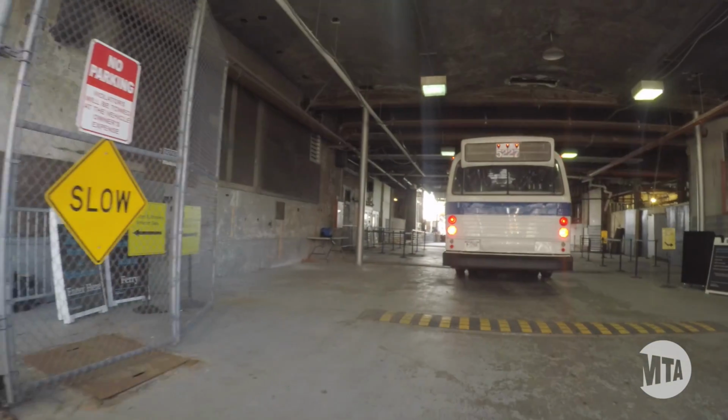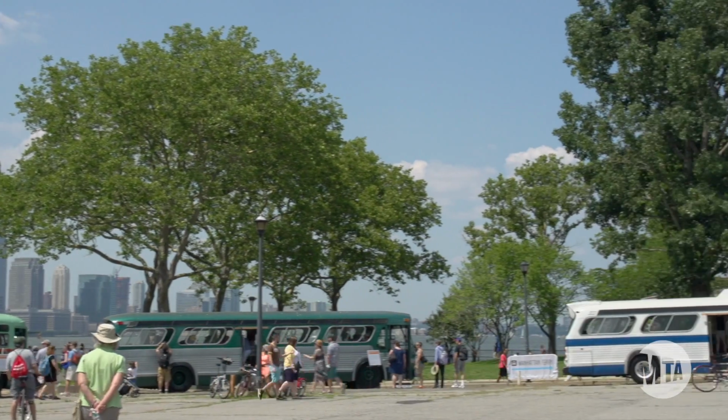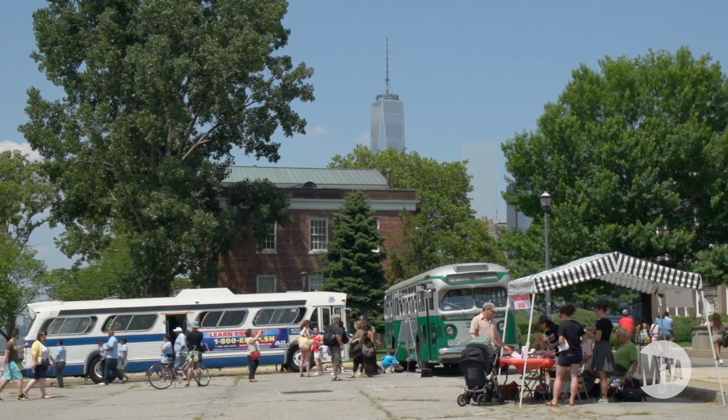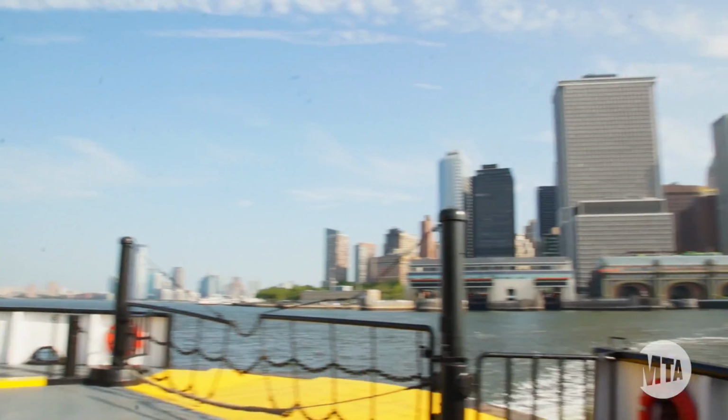The mission of the New York Transit Museum is to preserve and maintain the history of the New York City transit system, whether that be buses or trains or railroads. And we're really excited today to have 4 of our vintage buses here on Governor's Island. This is the very first time that many of these buses have come out to Governor's Island, even though some of them have been running since the 1940s.